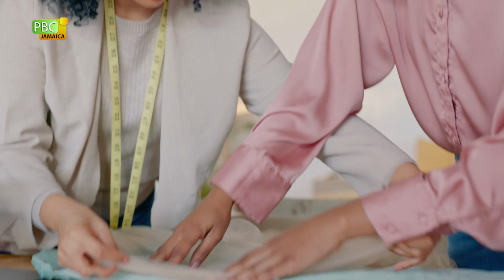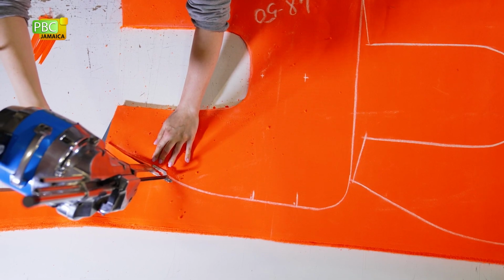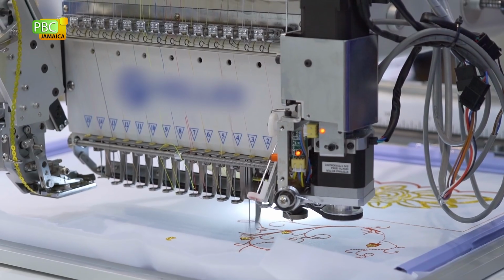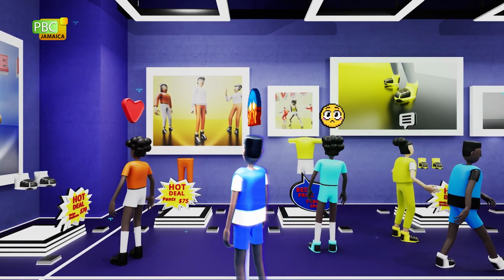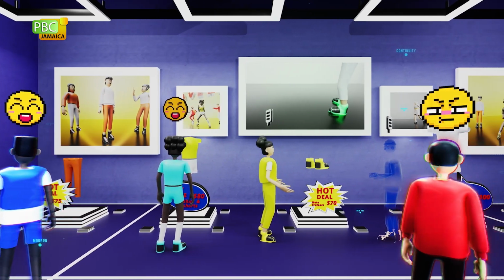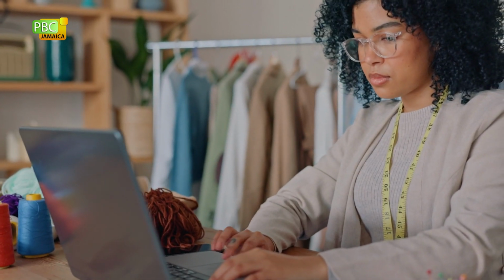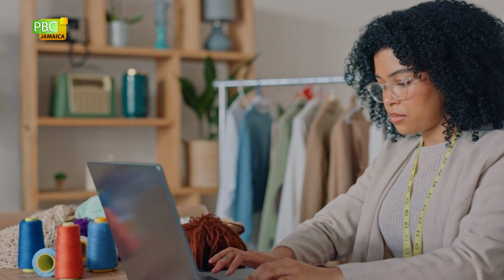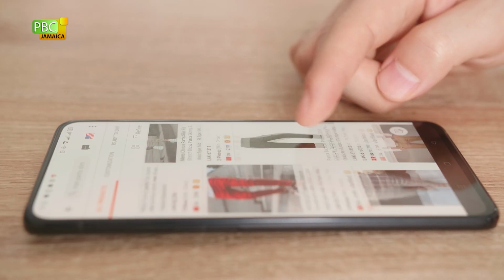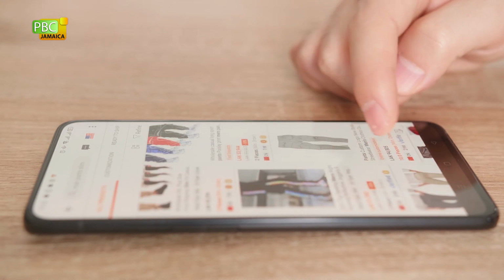Computers have revolutionized how clothes are manufactured. Computer-controlled machines are used to cut fabric, sew pieces together, and add buttons and zippers. This makes the manufacturing process faster and more precise, resulting in higher quality clothes. They've also changed how fashion brands market and sell their products. Social media platforms like Instagram and Facebook have become important marketing tools for fashion brands. They use these platforms to showcase their products, connect with customers, and build brand awareness.